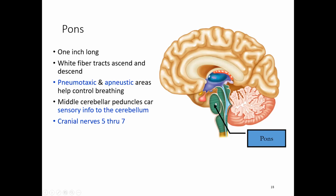Now the pons doesn't have a lot going for it as far as we're concerned. But the pons is a crossover center for spinal tracts, spinal nerves coming up from the spinal cord. Because our brain is contralateral, meaning that the left side of the brain controls the right side of the body, the tracts that are coming up are going to have to cross over somewhere, because nerves from the left side have to cross to the right brain, and nerves from the right side have to cross to the left brain, and they usually cross at the pons. So there are some breathing centers in the pons, but its primary role is to allow these nerves to go to the opposite side of the brain.